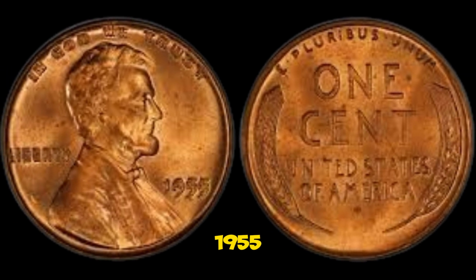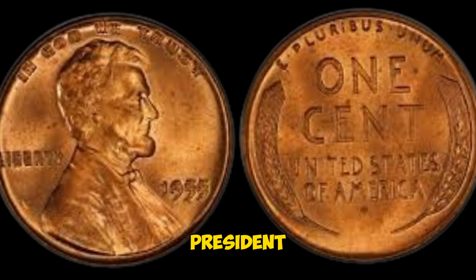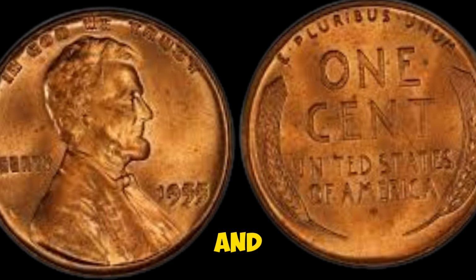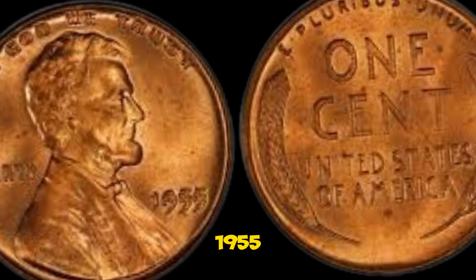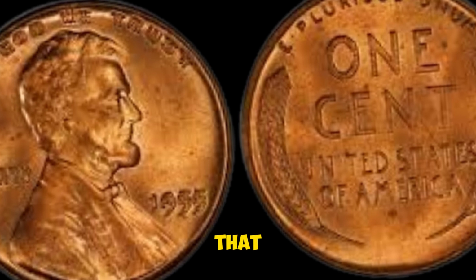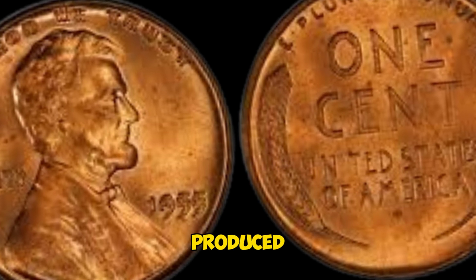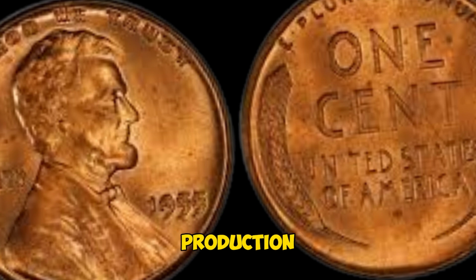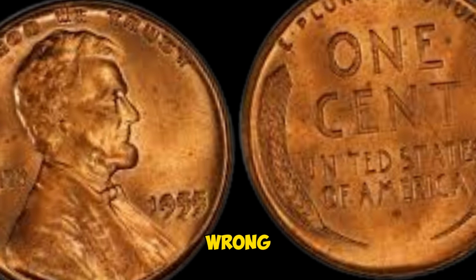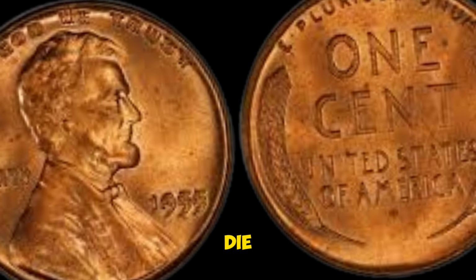By 1955, it was a staple of American currency, featuring President Abraham Lincoln on the obverse and two wheat stalks on the reverse. But what set 1955 apart was a rare minting error that changed everything. The 1955 wheat penny was produced in Philadelphia, where the U.S. Mint struck millions of these coins. However, during the production process, something went wrong. A handful of these pennies were struck with what is known as a double die error.